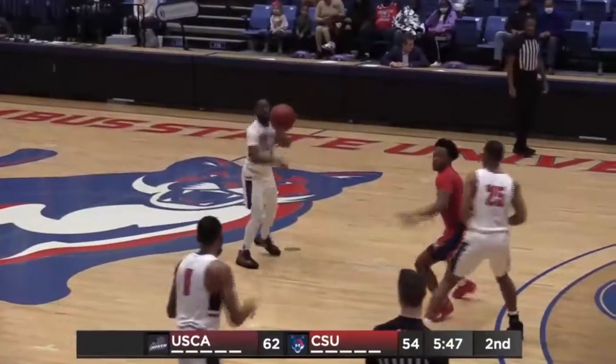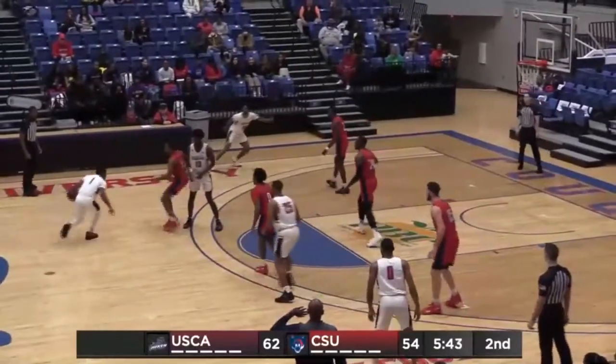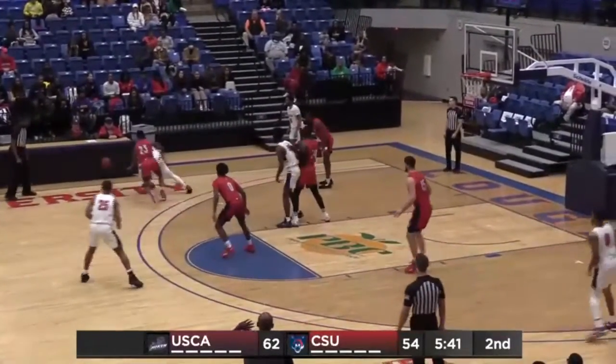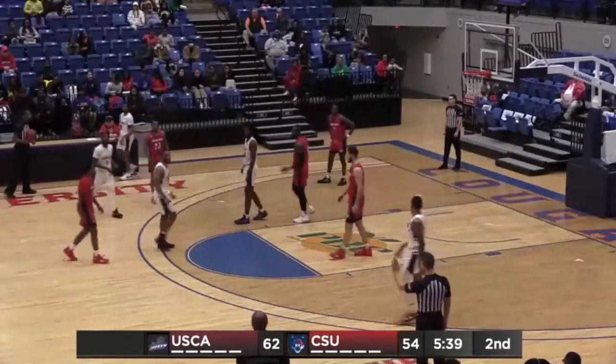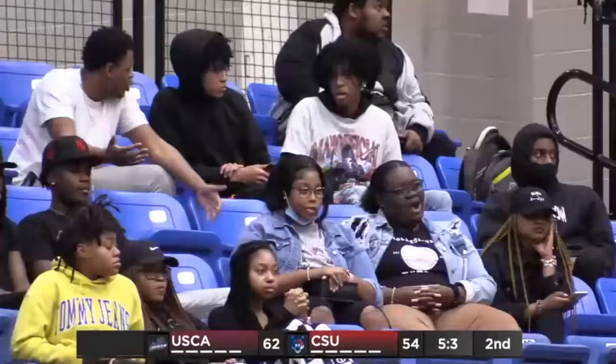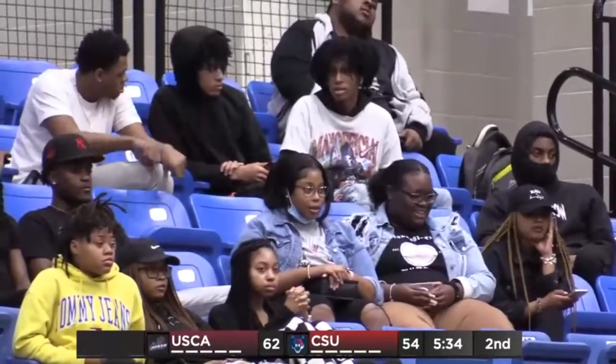Head of the key, LD. 62-54, Cougars trail, 5:36 to go. LD had it knocked away, and it's out of bounds off of the Pacers. Wiz Obo checking in for the first time tonight. Ladarius goes out.